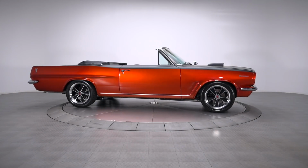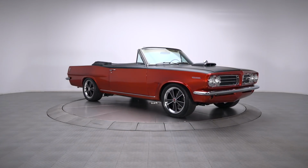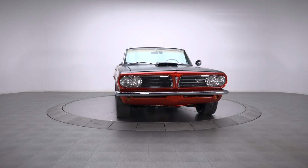Easy to cruise and fun to look at, this awesome LeMans should make every enthusiast smile. It backs proven Pontiac performance with a solid restoration that's ready to blister the blacktop and stop the show.